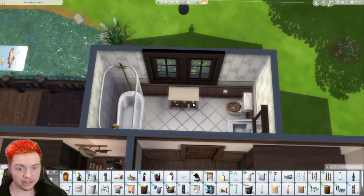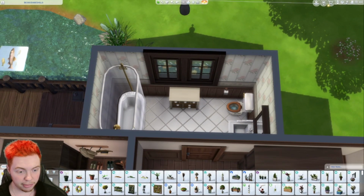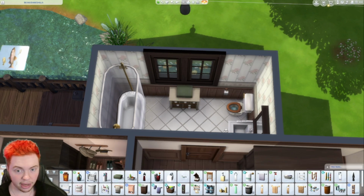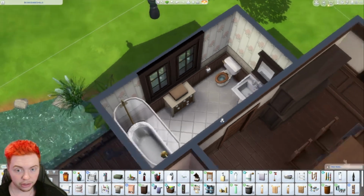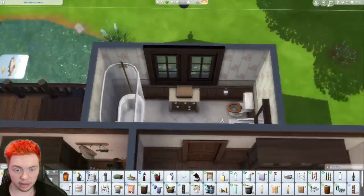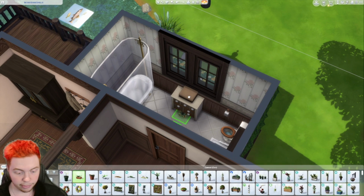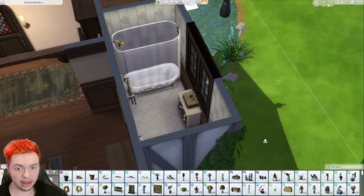Then we can go back over to this section over here. I'm thinking that we maybe just have, what do we have? Maybe a towel. We can just set that on top there. We'll have two different coloured towels. How does that look? Yeah, I think that looks pretty good. I do want to add like one more thing to it, I think. Maybe just a tiny plant on top, like that. Yeah, I think that looks alright.